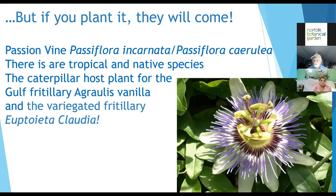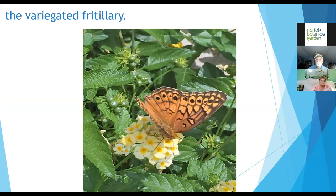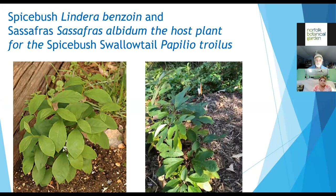So here's the Gulf fritillary. I'm just trying to give you examples of the egg, the caterpillar, the adult, so that if you have these plants, you can start looking for them. A lot of times they do lay those eggs on the little tendrils there. But they will also use the leaves, but this is a common spot for them to lay their eggs. Caterpillars are kind of interesting, little orange with little spikes on them. And then this is the variegated fritillary. And in a lot of these shots you'll see the butterflies are going to be on lantana. So definitely the butterfly magnet, for adults.